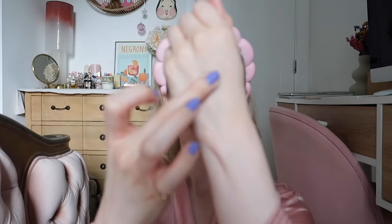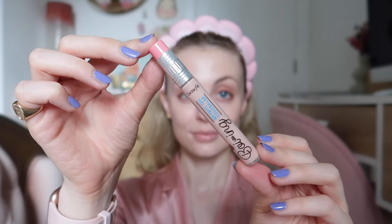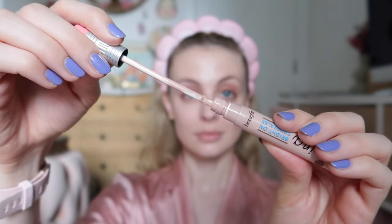Then I'll blend the concealer out with my finger while trying not to distribute it too far outside the areas of redness. I'll usually go back and forth a few times before I'm happy with the level of coverage. It's quite difficult to show the texture of this concealer, but it's very pigmented and matte without feeling dry or looking cakey.